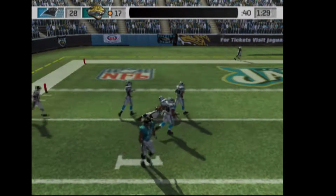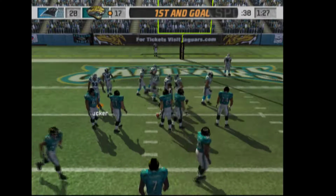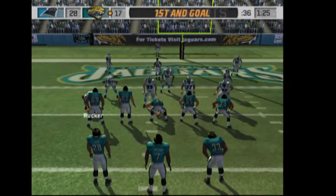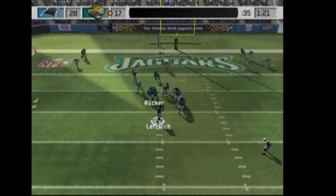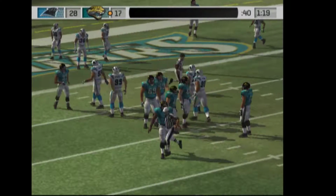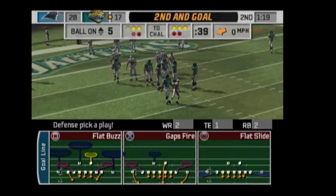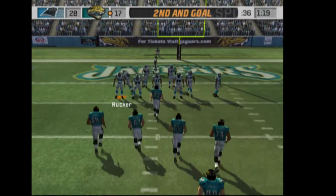Tackle at the 5-yard line. He got in there and made the tackle, his 4th of the game. What they're doing here is keeping the defense from huddling up. And it keeps the same defense on the field. Steps up into the pocket, to the end zone. Taylor was the intended receiver on that play. It's 2nd and goal at the 5.